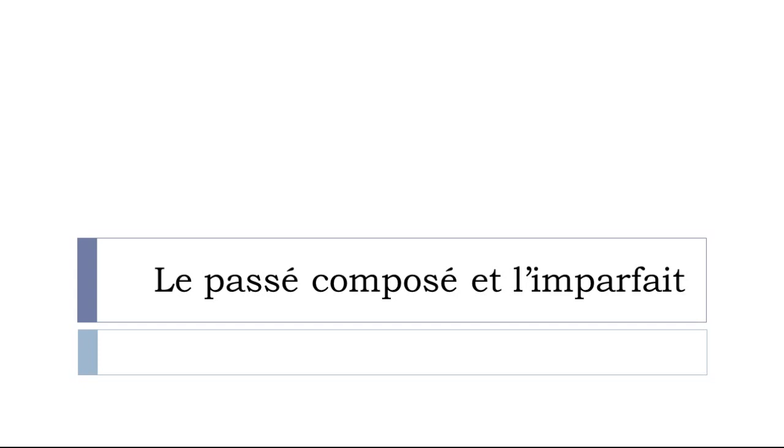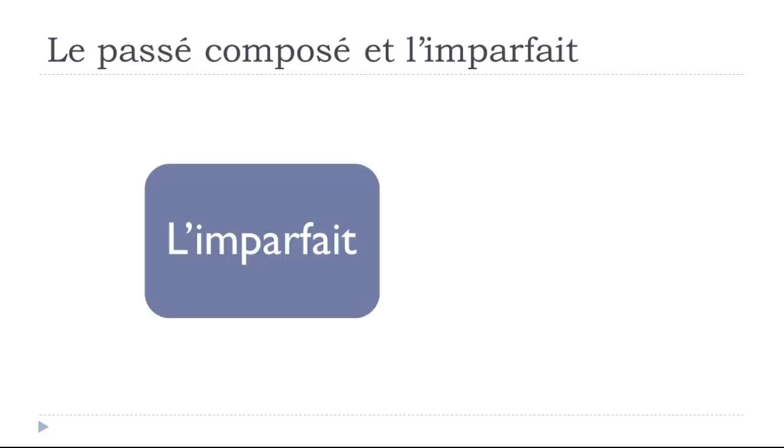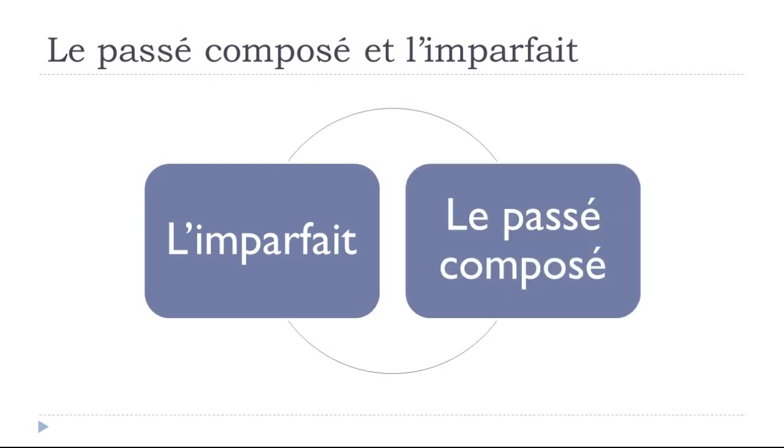Okay, so that's the reason why I thought it might be useful to just spend a few minutes with this video and just try to work a little bit on that and see if things and uses are okay with you. Okay, so let's start now. So in this video, first I will focus on l'imparfait, so when should we use l'imparfait, and then after that le passé composé. Okay, so the first thing that we will refresh will be l'imparfait.